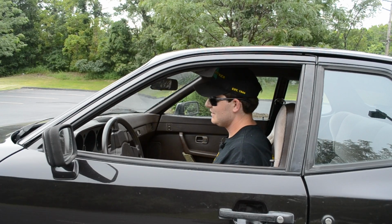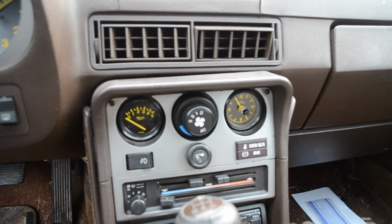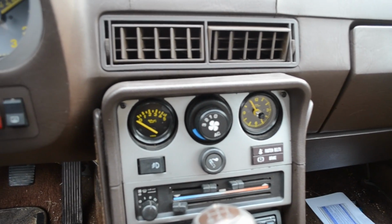Speaking of gauges, you've got three main clusters right here for all your main gauges. So why then is the oil pressure gauge on the center console next to the clock?